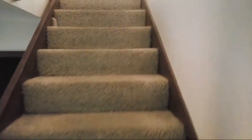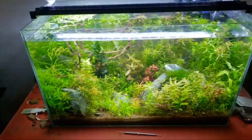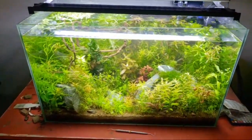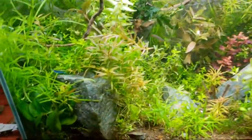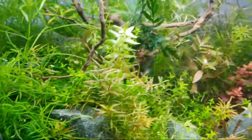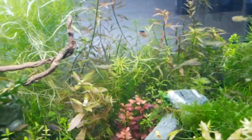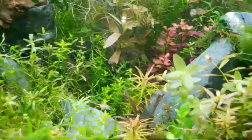One, they didn't come with lids. Two, I like aquascapes that feel open, like this one here, and the rimless look. I feel like it's not necessary to have lids, but it does evaporate a lot in the summer. Now in Seattle, it's not an issue most of the year, honestly. We don't keep our house super hot.